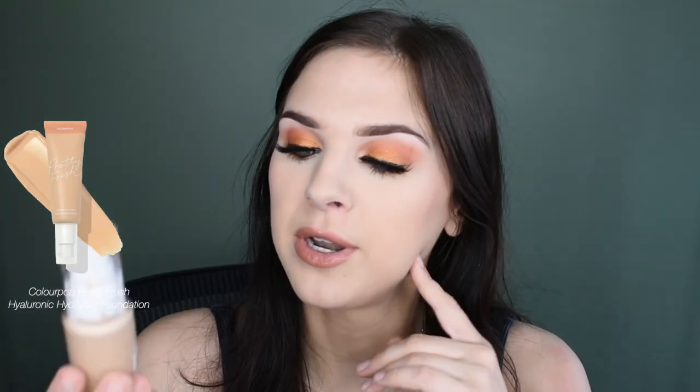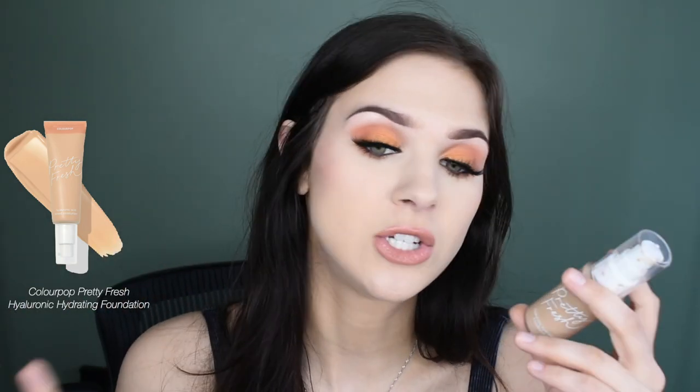Next is the ColourPop Pretty Fresh Hyaluronic Hydrating Foundation. This is just a great everyday foundation. I have it on right now. I've been wearing it for, I think I got this a year ago, maybe more. It's just great, lightweight, gives me the coverage I need.